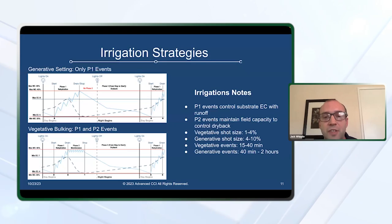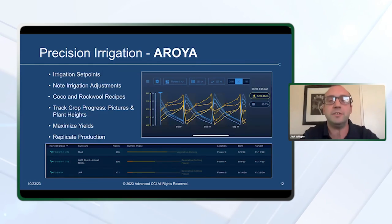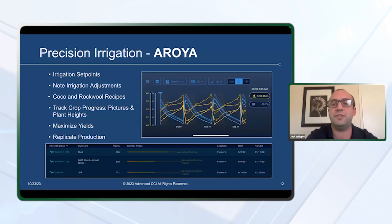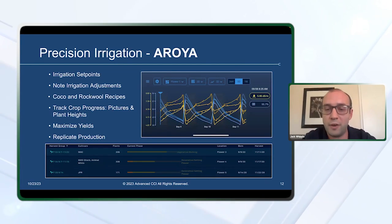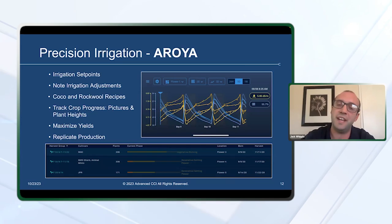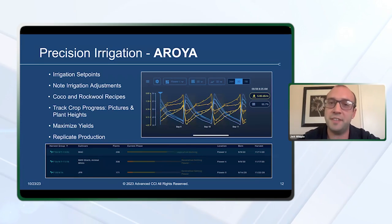So from there, we highly recommend using Arroyo to track all of this stuff, because it just makes it a lot easier and you can input much more data, as we're going to go into in this slide. Arroyo is fantastic because it's a plant management software. So you'll see here in this first graph the blue lines are the water contents, and the orange lines are EC levels. As we rehydrate with these P1s, the EC is going to fall off, and then as we dry back, our EC is going to build. And again, the set points that we provide, those are the set points that we've been using for years. We've had great success with them.